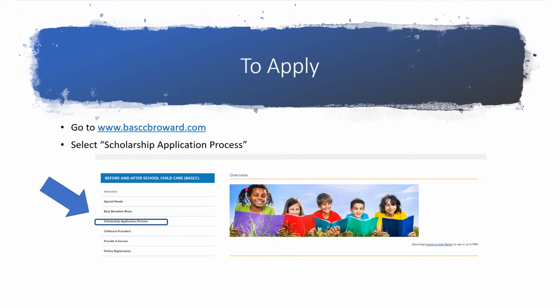How are you going to apply? Go to www.BASCBroward.com. Select on the menu all the way to the left, Scholarship Application Process.